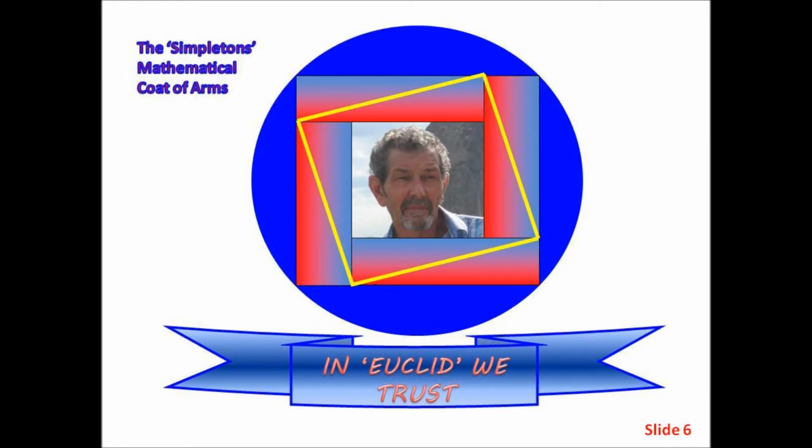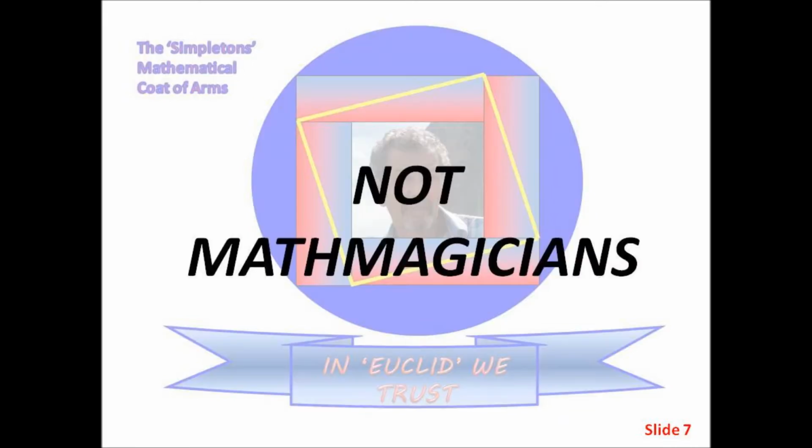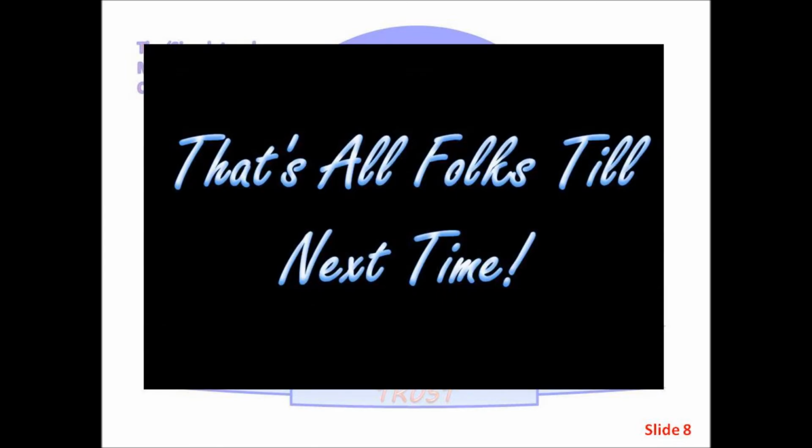The Simpletons' mathematical coat of arms: In Euclid, we trust. Not mathematicians. That's all, folks. Till next time.